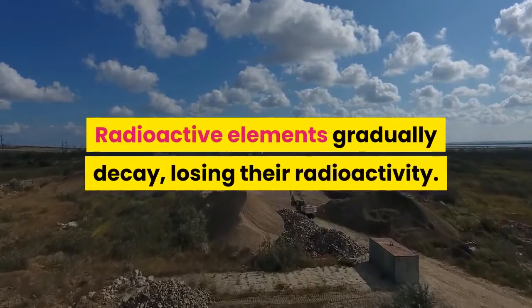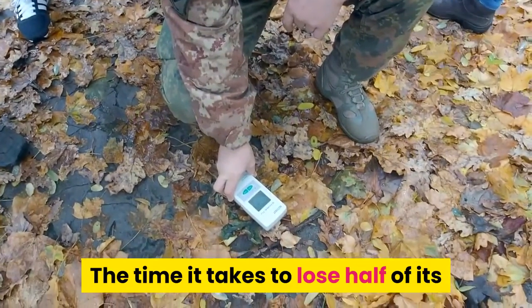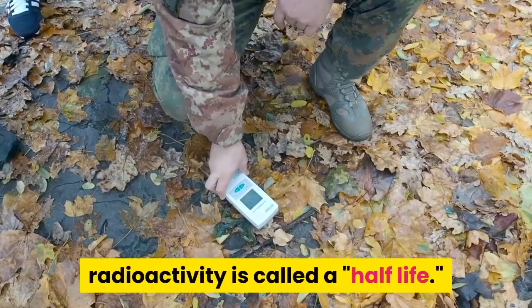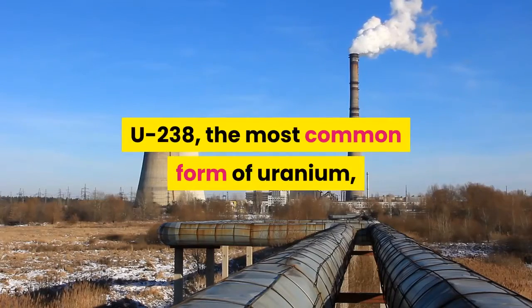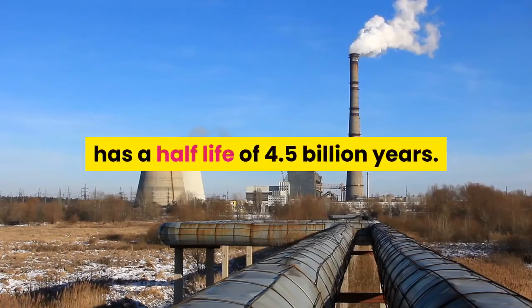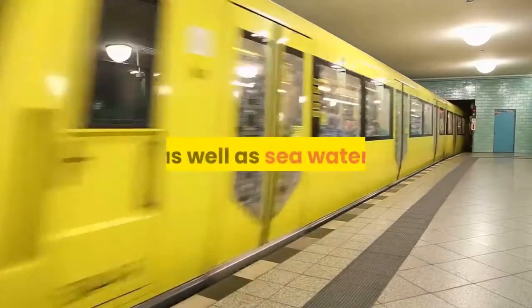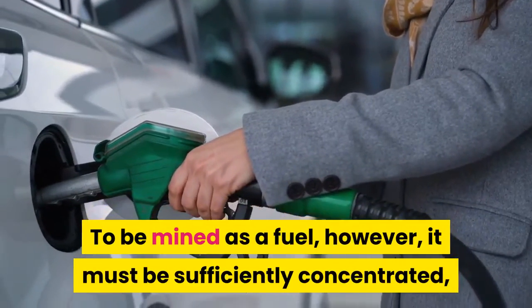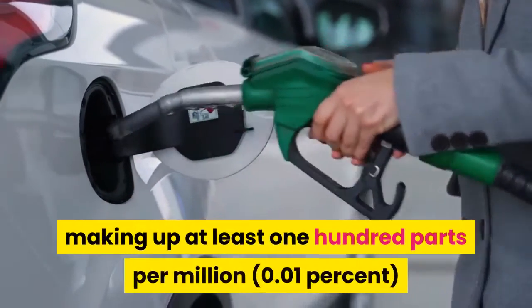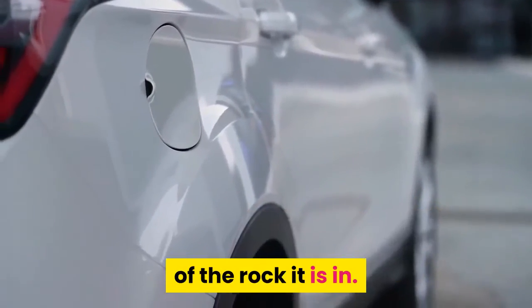Radioactive elements gradually decay, losing their radioactivity. The time it takes to lose half of its radioactivity is called a half-life. U-238, the most common form of uranium, has a half-life of 4.5 billion years. Uranium is found in a number of geological formations, as well as seawater. To be mined as a fuel, however, it must be sufficiently concentrated, making up at least 100 parts per million (0.01%) of the rock it is in.